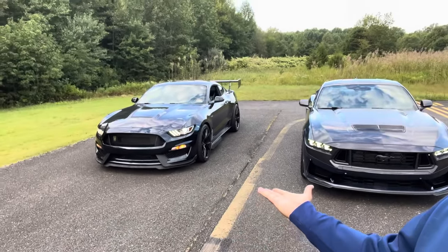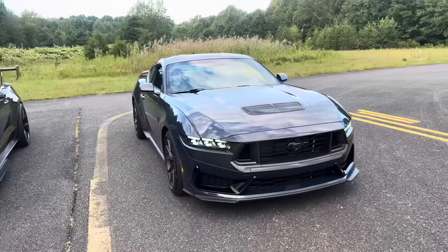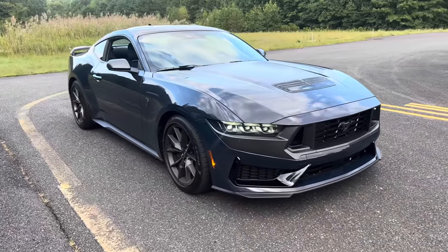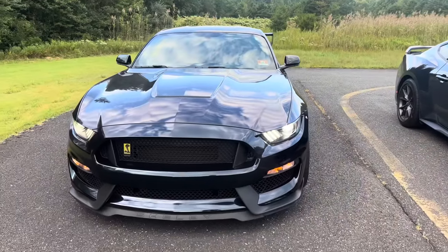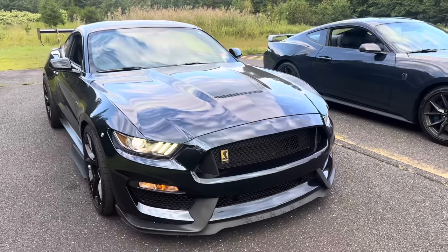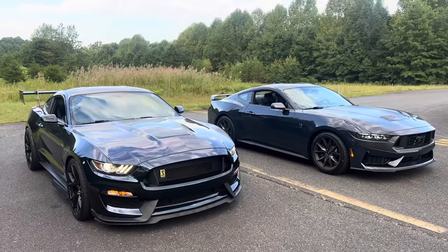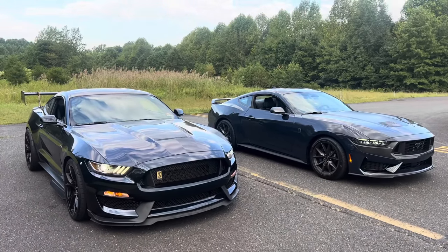A lot of people are asking, should I upgrade from the Shelby 350 to the new Dark Horse Mustang? Well, today we're gonna do some drag races, some roll races, let you hear them, see them, see who wins. Let's get this bragging rights debate settled. Just so you guys know some background, this is, of course, a completely bone stock 2024 Dark Horse Mustang, 500 horsepower. This is a 2017 Shelby 350, back to stock. It has 526 horsepower. So we're gonna find out today who is the real king here. Obviously these are track cars, but we're gonna roll them and dig them and see what happens.